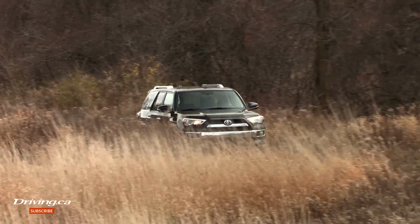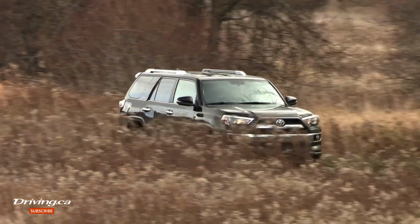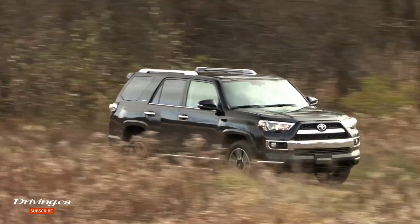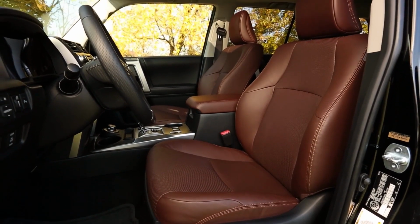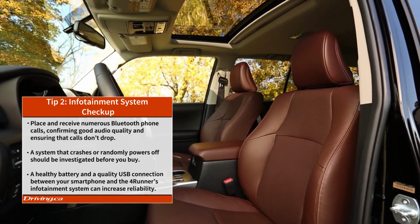you're considering is unmodified. That can help add peace of mind and prevent warranty-related surprises. Second, certain non-factory parts, or the way they're installed, can cause accelerated wear to various components and result in unwanted noises, reduced handling, fluid leaks, and more. So in a nutshell, making sure the 4Runner you're considering is factory stock is probably a solid idea, unless you're sure you know exactly what you're doing. Tip number 2. Infotainment System Checkup.